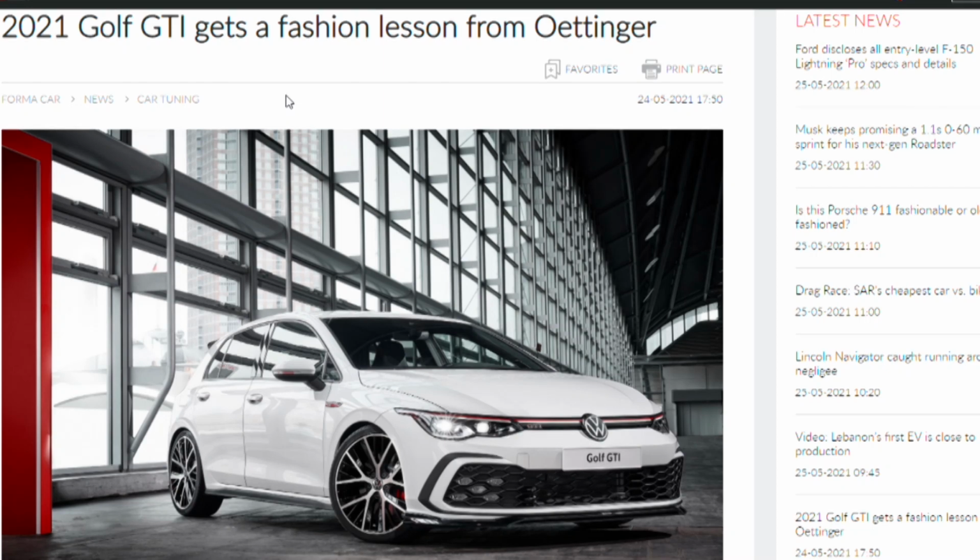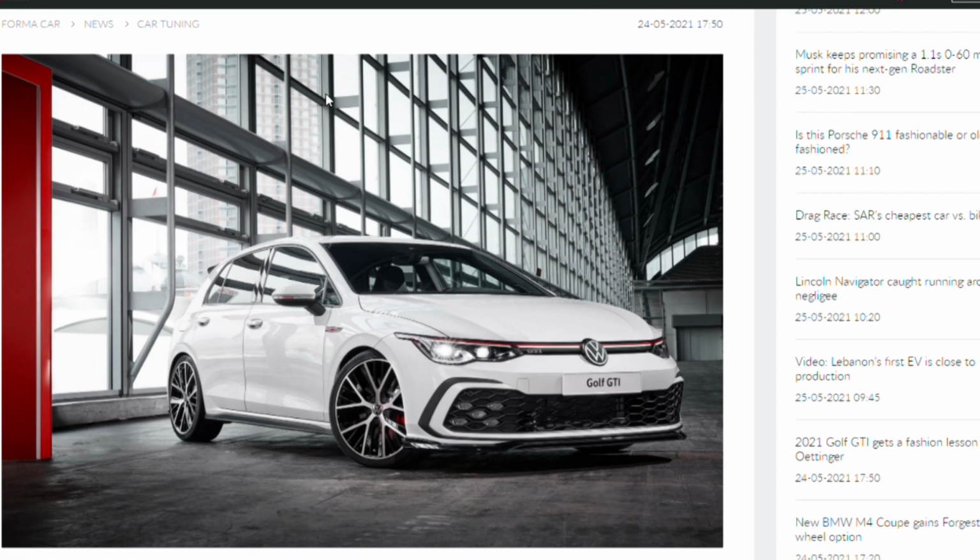Well, the Golf GTI gets a bit of a fashion lesson from Oettinger, as they say in the title. It's an Oettinger tuned, designed car, and I wanted to go through some of the images and a little around what you get. Following on from some of the videos I did last week, the modification scene and enhancing your car has just skyrocketed, so it's good to show ones. And to be fair, I think this one probably looks the best, which is why I wanted to do a video on it.